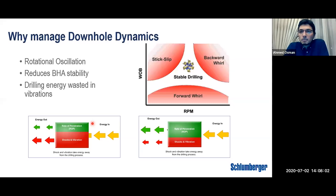you don't only avoid damages or not getting the BHA integrity that you require, but it also ends up with more energy getting into drillability. And you can see here, once you are putting energy in the system, it's like any energy. Energy in should be equal to the energy out.